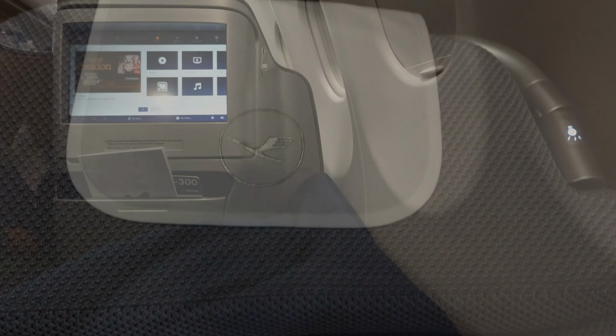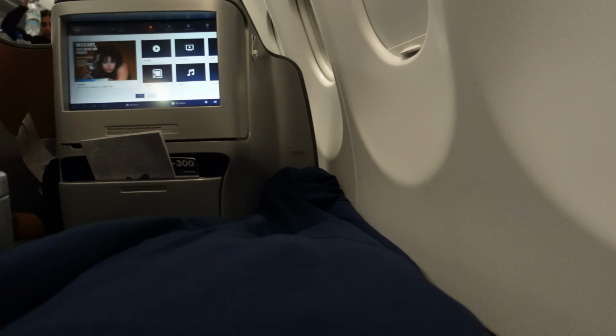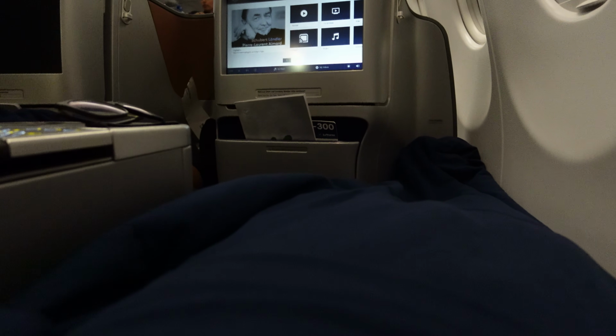With us departing well after midnight, I couldn't wait to settle down and get some rest. In terms of the bed comfort, it was so-so. The footroom was decent. That was probably the best bit. There was very little privacy, not too much room up at the top of the bed. If you're well over 6 foot, I think you're going to struggle in these beds.